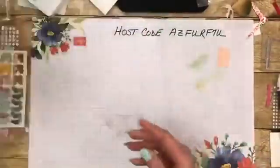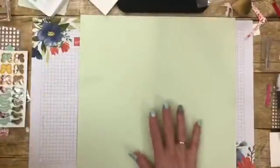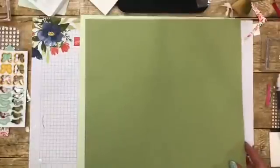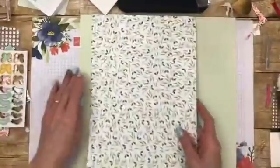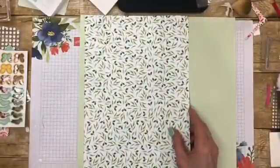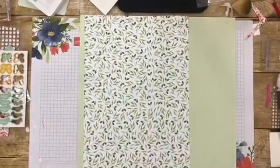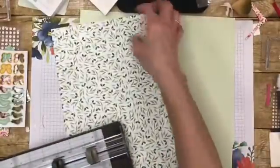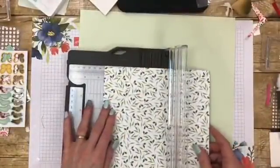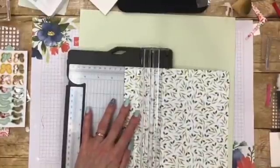So let me move this out a little bit, because what I want to do is not a card, but I'm just going to grab a 12 by 12 piece of cardstock. Now this is our seafoam, and here's Pizzazz, and here's that paper that I like so much. And I'm going to trim this down. Grab the paper trimmer. And I'm just going to make a quick, real quick, easy page. Haven't done this yet either, but okay. I think I'm going to do 2 inches here. So I'm just going to do 2 inches.